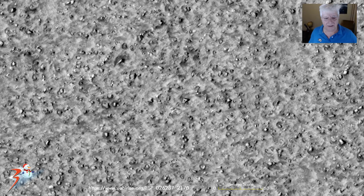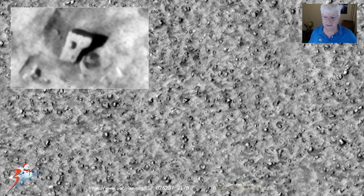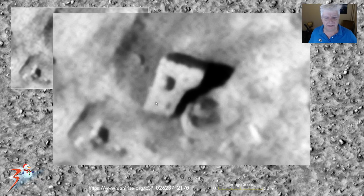In this L piece, another L piece, one of many that I've covered in the past. This one's about 6 by 5 meters. Got straight edges running through there with a 90-degree angle, and then this design on the one side with a hole right there in the one side.